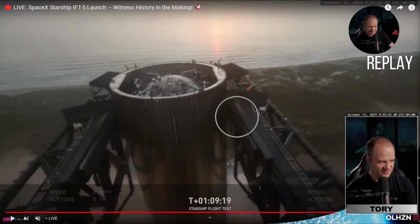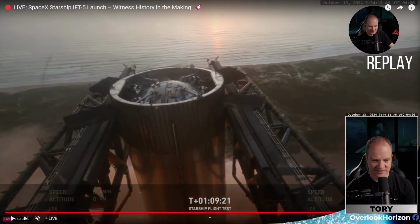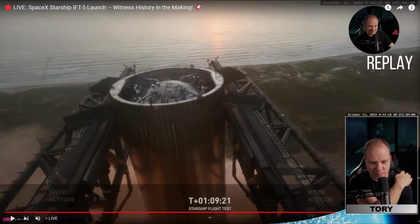Oh, you can't see, my cursor's on the wrong screen. So whatever this is right here, you can see these. It lands on these things, catches it right here, and then those kind of retract into place. Maybe to put the entire weight of the vehicle on the entire arm instead of just on those little rails.